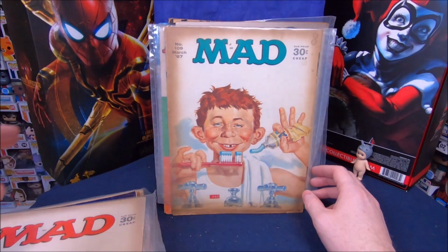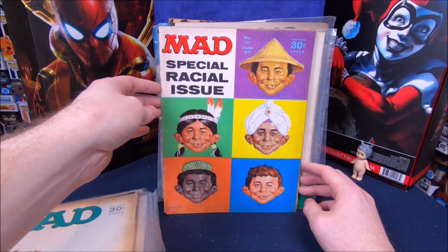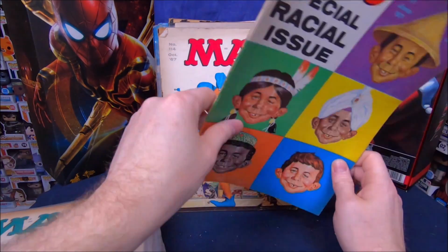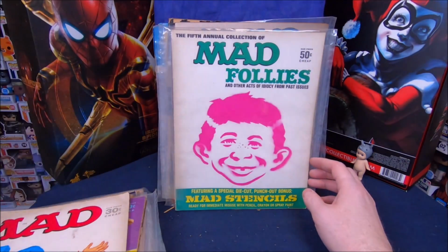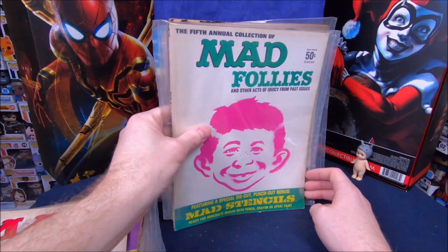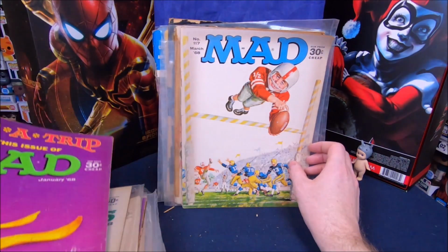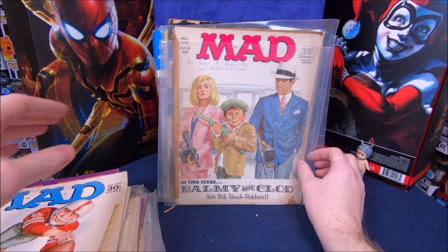Mad 113. Mad number 109. Mad Special Racial Issue number 111. I think this is... no, it's complete. Just the cover feels very brittle. Mad number 114. Mad Follies. Mad 116, but the cover's detached. Mad 117. Again, the cover's detached.